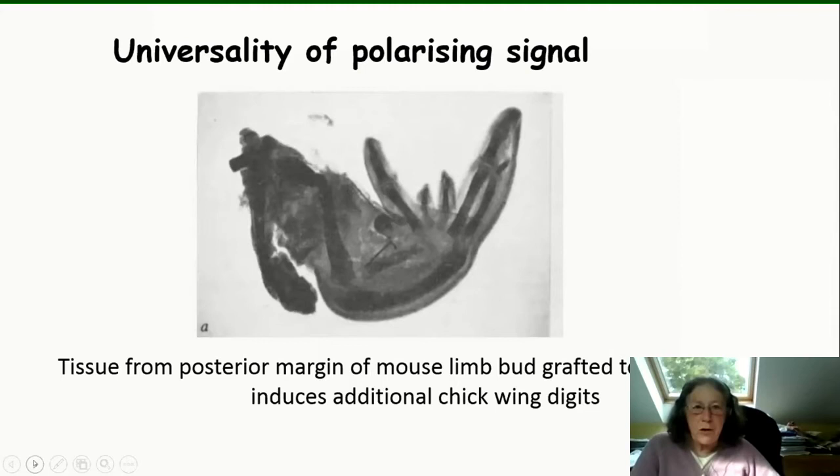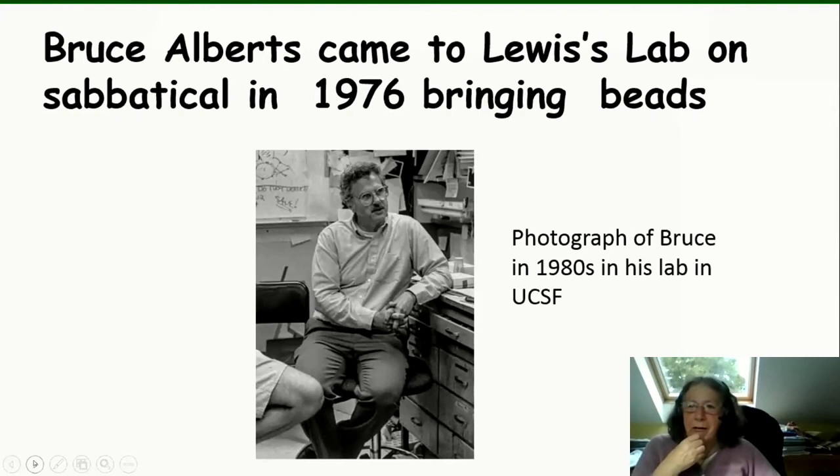Now, we carried out many other experiments that were consistent with the idea that the polarizing region produced a morphogen that patterned the digits. But an important thing that happened was that in 1976, Bruce Albert came to Lewis's lab on a sabbatical, bringing beads. Bruce Albert is a biochemist, but had decided that he was interested in chick limb development.